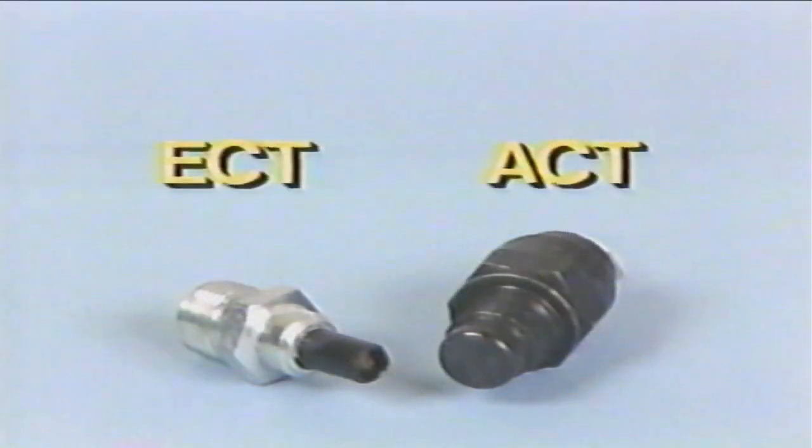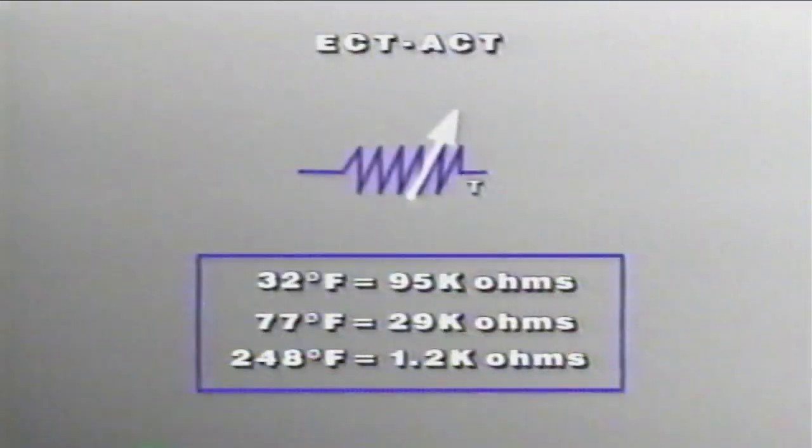Engine coolant temperature sensors, charge air temperature sensors, ambient air temperature sensors, etc. are all thermistors. That is, the sensors change resistance with temperature. Their output signal is a variable voltage signal. The range is typically 0.3 volts to 4.5 volts.